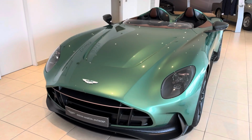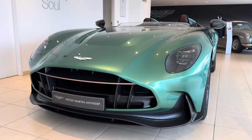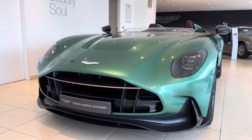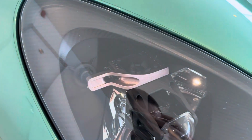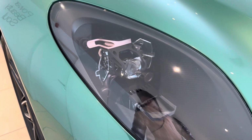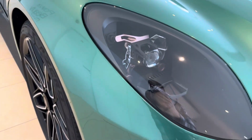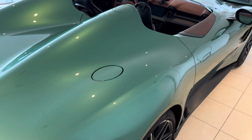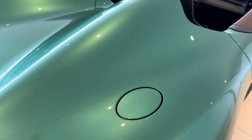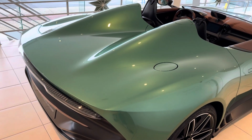An awesome and very special look at the front with a very big Aston Martin grille. Insanely detailed headlights and daytime running LEDs right there. I don't know what it is, but it is beautiful. It's a piece of art. And it's funny because when you want to fill it up, you need to go right here. So, a very special place to fill up your car.